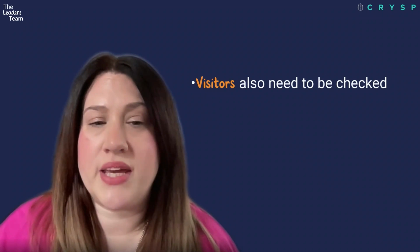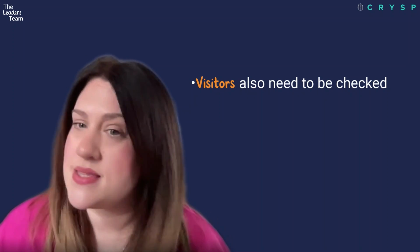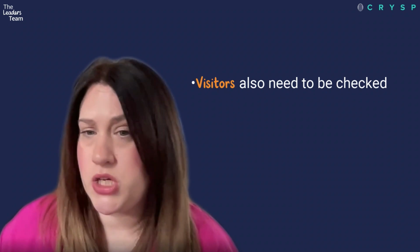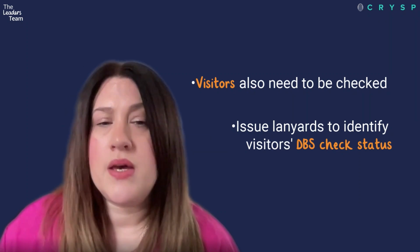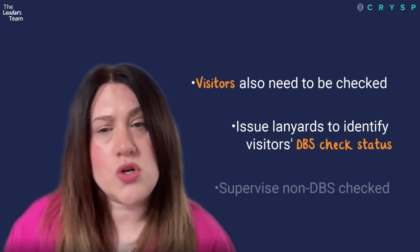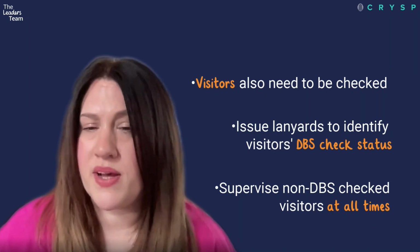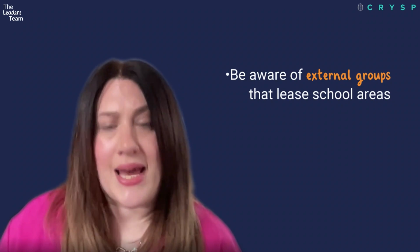Visitors will also need to be checked if they're coming into the school. Ideally, if they have a DBS, that's great. We need to take that information and we need to check it. And as such, you will probably issue them with the correct badge or lanyard to identify that person. If they don't have a DBS, again, we want to be able to identify that they don't have a DBS. And that person will also, as you will know, need to be supervised at all times whilst they're in your school.